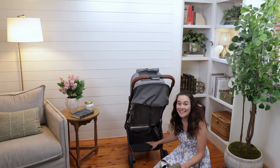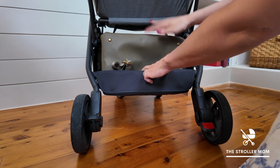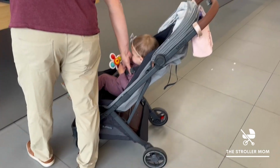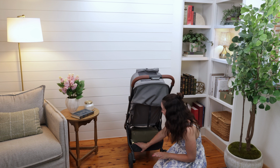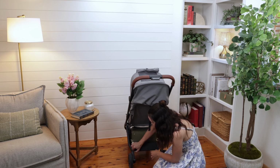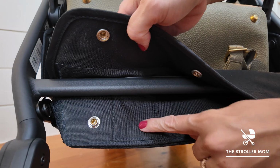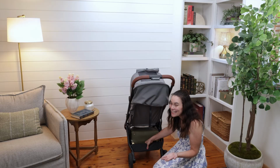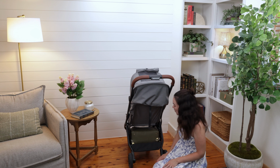Moving down to the basket, it is nice and spacious for a travel stroller. I have my pretty large freshly picked diaper bag here, and it easily fits inside. I found that like things didn't fall out. Now the basket does hold 20 pounds, and something I really like is they've updated it to where you can now store an air tag in this like fabric section here, which I think is great if you're going to Disney or if you're going to be traveling with an airplane and you may have to gate check it. That's kind of a cool option.